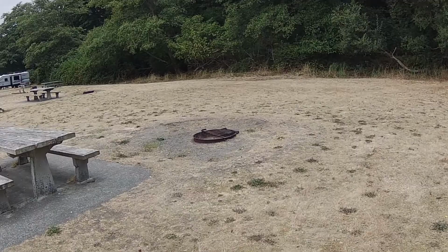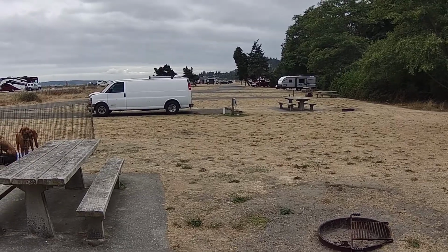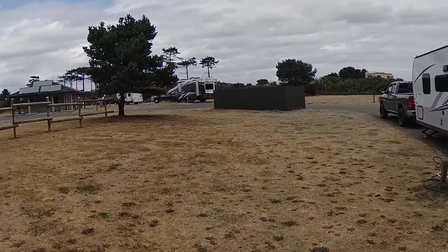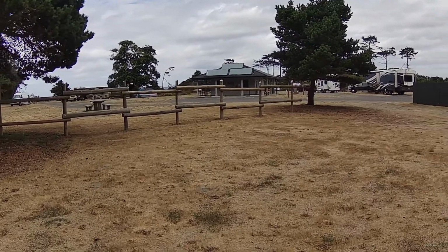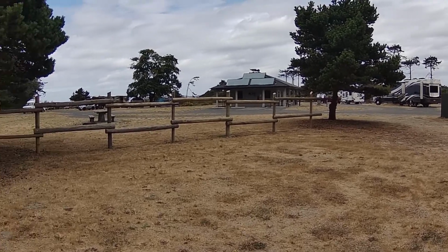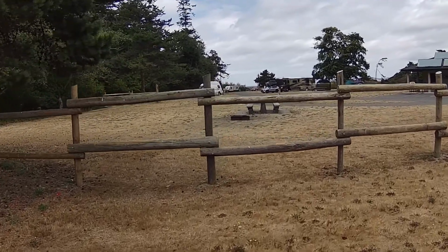Let me take a look down here. This is a view looking down on the back of our site, looking south. And I'll come around, there's our site. There's the restroom facility there, and they're real nice, clean restrooms. Looks like we got some solar, maybe solar hot water going on there. And you can see, as you can see, it's wide open.